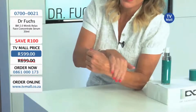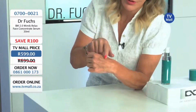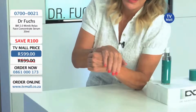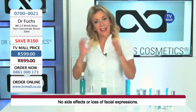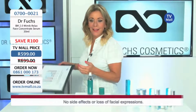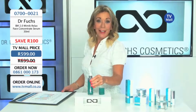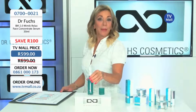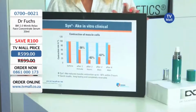And it goes into the skin, and it relaxes the mimic muscles. It's the same as Botox does, but this is without injection and without a needle. This ingredient called Synache won the Swiss Technology Award in 2010. And since that time, it goes around the world in all kinds of Botox creams and Botox concentrates. And we have the highest amount of Synache in this serum because we have a contract with the patent holder in Switzerland. So we can use the name, but we use the highest dosage of Synache. And I will show you how it works.